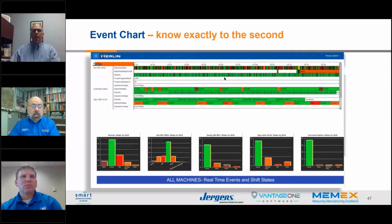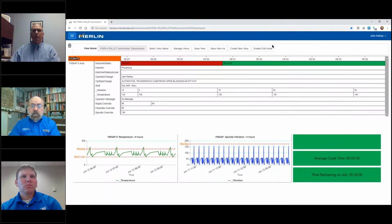These are all sort of real time in terms of tracking things together. And in fact, in this particular one, this is a real-time chart that's actually running today. You're going to see it jogging from right to left, but we've got things like rapid override, feed rate override, spindle override. You know exactly what's operating and what's happening to the second, and this is all historically tracked. So now you've got reporting capabilities, and that's all generated from the machine without any operator intervention.